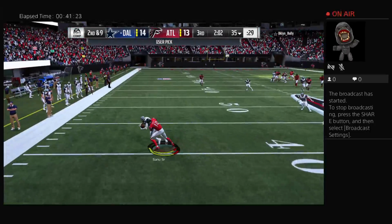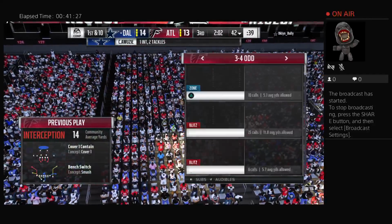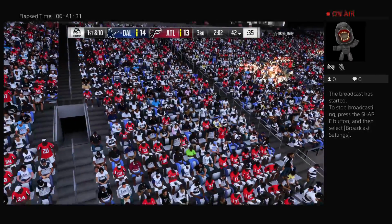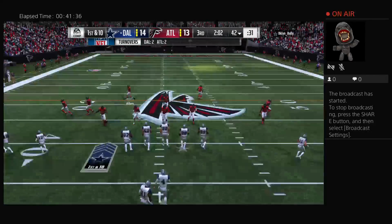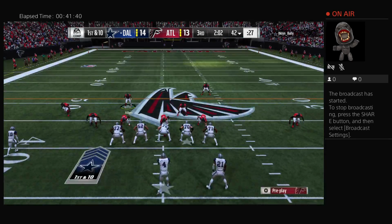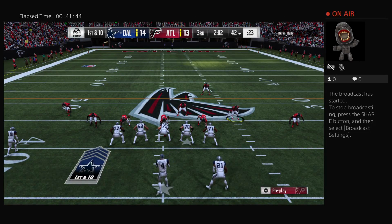And it's intercepted. Chidobe Awuzie with a pick. And they will take over possession of the football at their 42-yard line. Oh, man, Brandon, not a real good throw that time. It looked like he tried to put a little too much air under this one, and it turned into a floater. And defensively, this is a dream. He could have fair caught that one. That was way too easy.